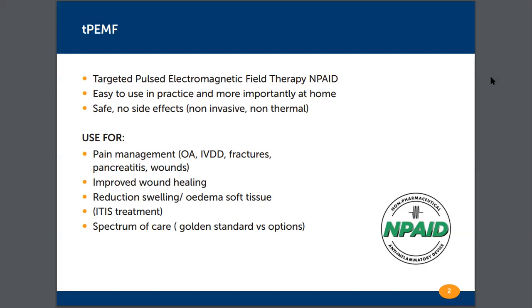It's non-invasive and non-thermal. I have used it myself and often I don't even know that it's on. Some people claim they get a metally taste in their mouth, and animals definitely don't dislike it. It's used for pain management, which is osteoarthritis, disc disease, fractures, but also pancreatitis in cats. I really like this device for this, and wounds.